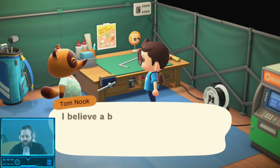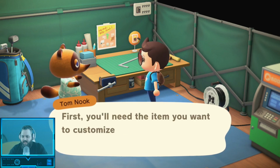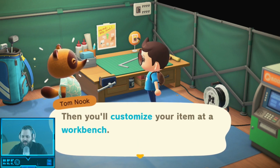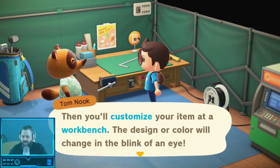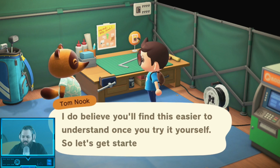But we do that stuff. JR. Honestly, it's incredibly simple. First, you need the item you want to customize along with the required number of customization kits, and then you customize your item on the workbench. The design color will change in the blink of an eye. I do believe you'll find it easier to understand once you try it yourself, so let's get started.